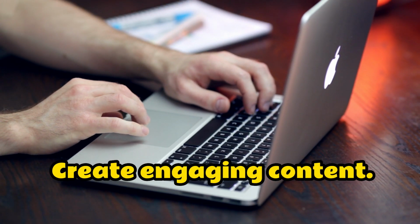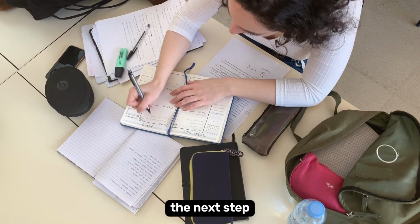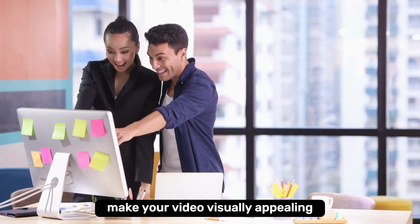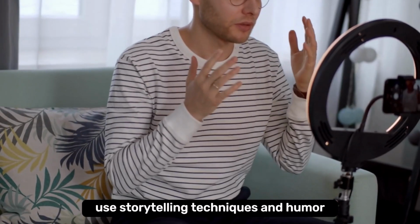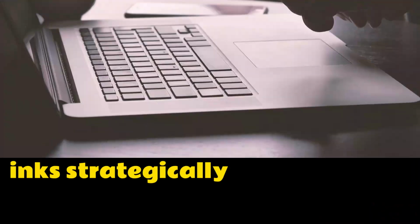Create engaging content. Once you know your audience and the products you want to promote, the next step is to create content that will engage your audience. Make your video visually appealing, informative, and entertaining. Use storytelling techniques, add humor, and provide value to your audience.